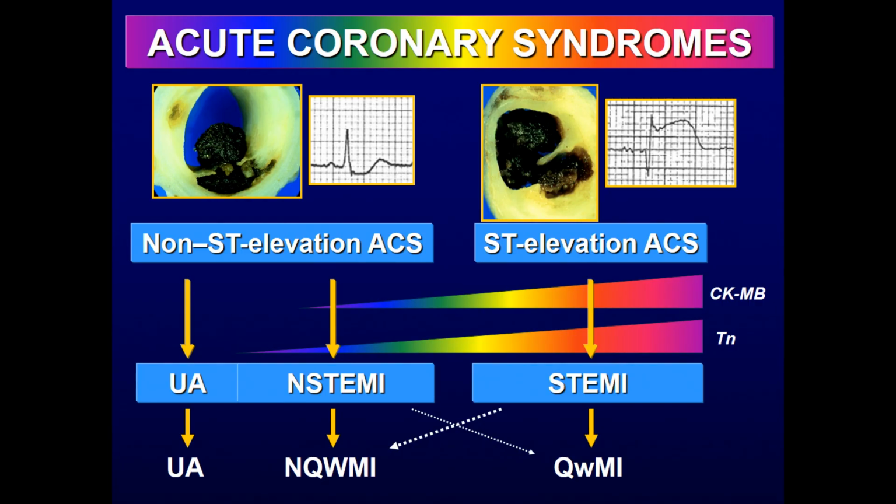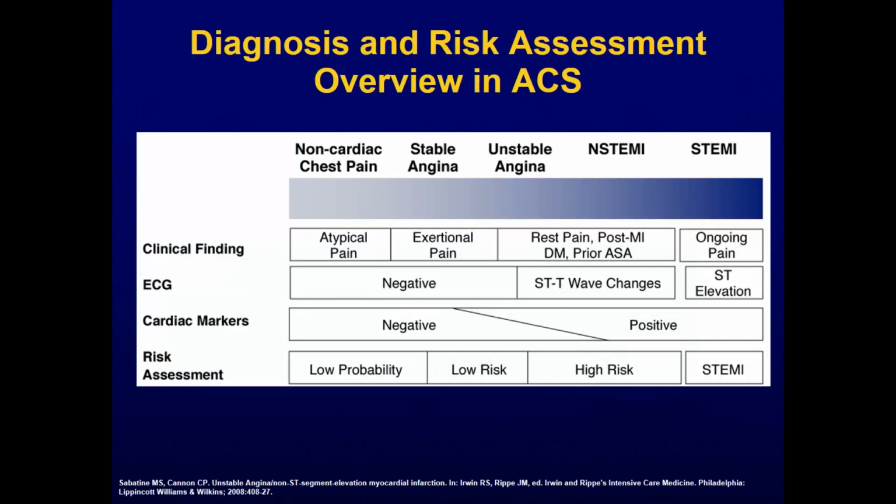The old nomenclature of Q-wave MIs and non-Q-wave MIs have really been retired because the Q-waves really are a very blunt metric of infarction, and there are patients who have ST elevations who do not develop Q waves, and those who have non-ST elevation on admission who develop Q waves. So it is not a good way to distinguish patients.